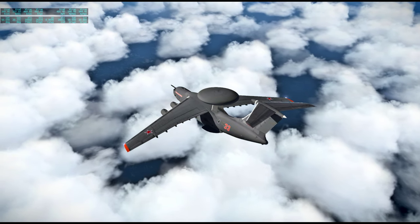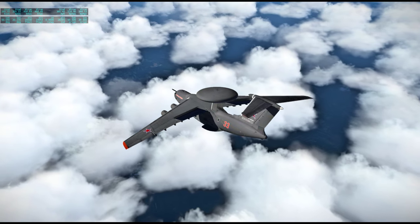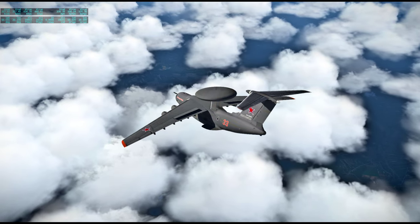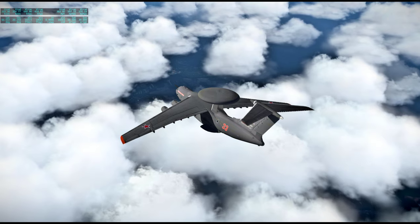Still going too fast. Okay, air brakes. Whoa, that really makes us pitch down a lot. Whoa, okay. Retract those. That's probably not a good thing. Nice shot. Okay, let me hit you. All right.